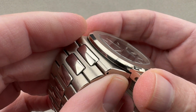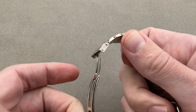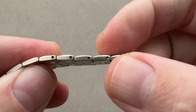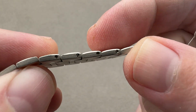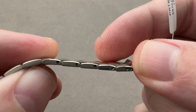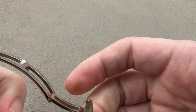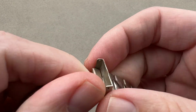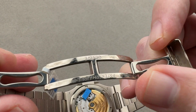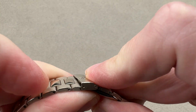You could see that the watch features a quality subsequently lost on Nautilus models after about 2011, which is the use of screws to fix removable links in the bracelet. So if you like to do this at home, these can be removed with a jeweler's screwdriver, and you can see the links are all in place and correct, so you will be able to size as much or as little as you like. We have a double folding clasp with a clamshell locking mechanism.